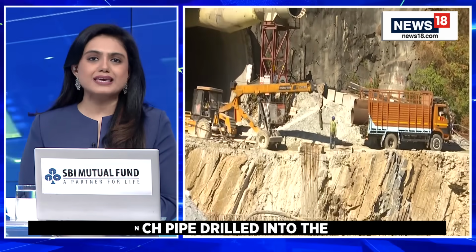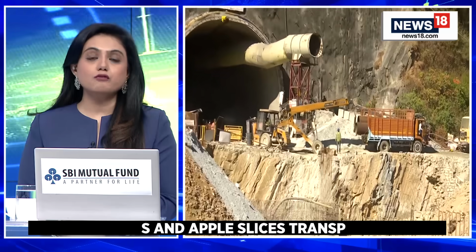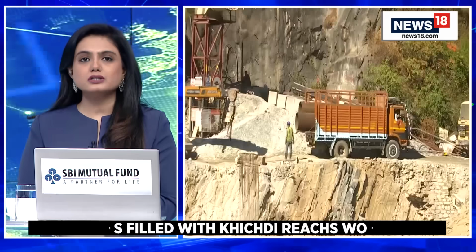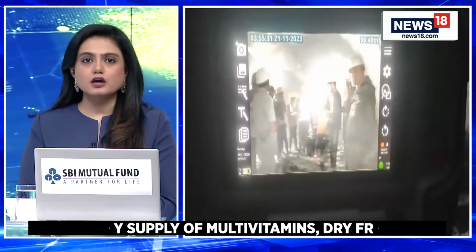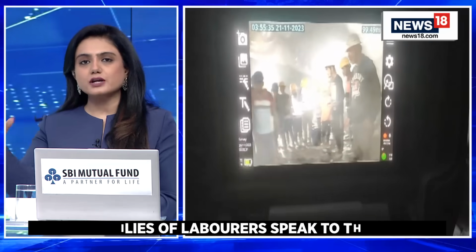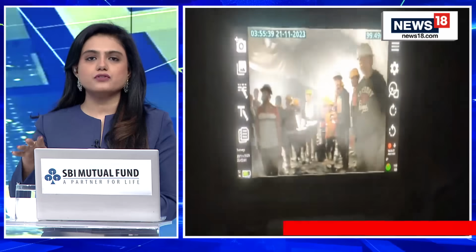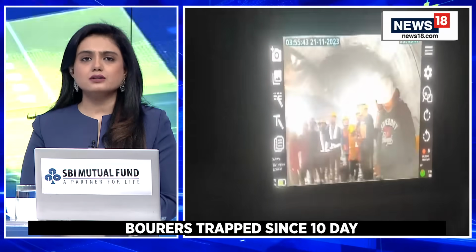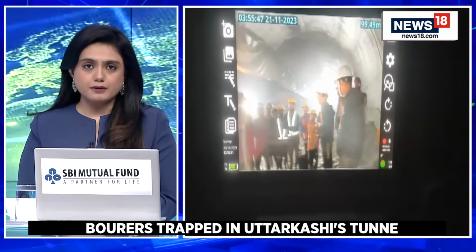An endoscopic camera has been sent in through an alternative 6-inch food pipeline and has also captured these visuals. In the footage, workers donning yellow and white helmets can be seen receiving food items delivered through the pipeline. On the right side of your screen, you can see that they're also engaging in conversation with the rescue teams. Remember, the men have been stuck in this highway tunnel in Uttarakhand state since it caved in early on 12th of November.